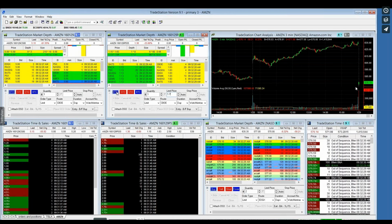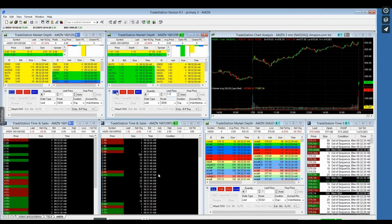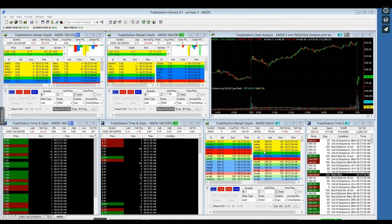Now I'm going to fast forward a little bit and show you where we're at now. So it's 9:32, and I'm fast forwarding to 9:37. Look at this, up to 585. So calls have really moved tremendously. In this situation, I definitely missed a trade opportunity by not going long, but that's my personal approach, not to be overly aggressive.